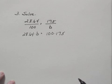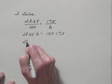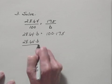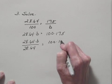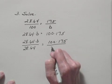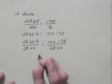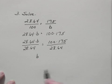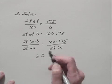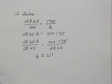Now I solve this by dividing by 28.64 on both sides of the equation. So I'd have 28.64 times B divided by 28.64 is equal to 100 times 175 divided by 28.64. On the left side of the equation, I'm left with 1 times B, or just B, because 28.64 over 28.64 is 1. And when I do the computation on the right-hand side of the equation and round to the nearest 1, I find that B is approximately equal to 611.